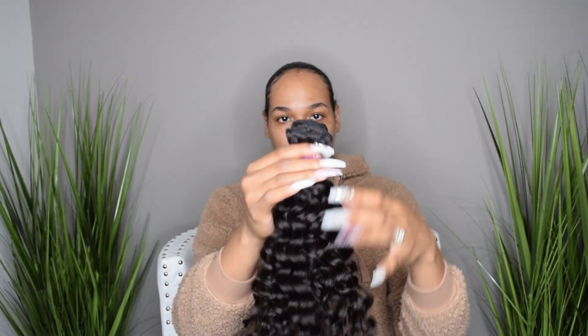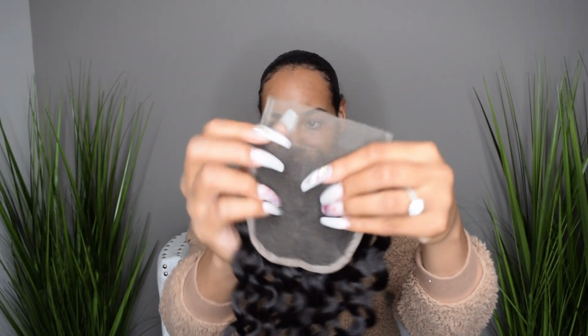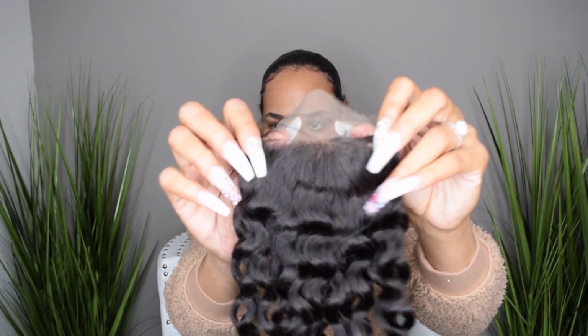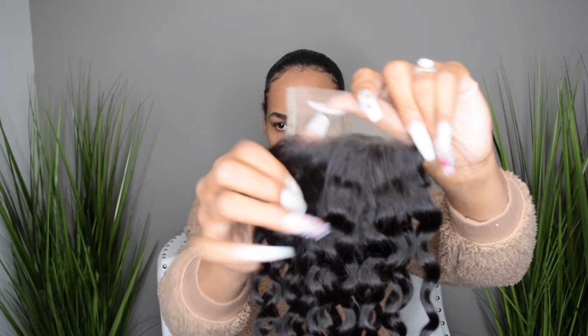But yes. And then I also received a 20-inch closure. The closure comes packaged like this, and what you order, it tells you. And this is a 4x4 closure. So it comes in a little bag, and it also comes with a hairnet. This is the closure. This is what it looks like on the front. And this is the curls, the same. It's the same hair. So that's what I received.